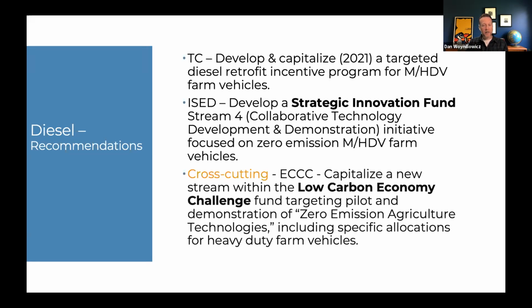And then similarly with Environment and Climate Change Canada, let's put some budget towards what's called the Low Carbon Economy Challenge Fund, where they basically say, we've got resources available, the challenge is we want to decarbonize X, so bring us your pilots, your demonstration projects. What we're recommending is a specific pot of money in that challenge fund asking: what are the new technologies that we need to test out for zero emission agriculture? This would apply to heavy duty farm vehicles, but as I say, it's cross-cutting. It would apply to other opportunities to reduce emissions from energy use as well.